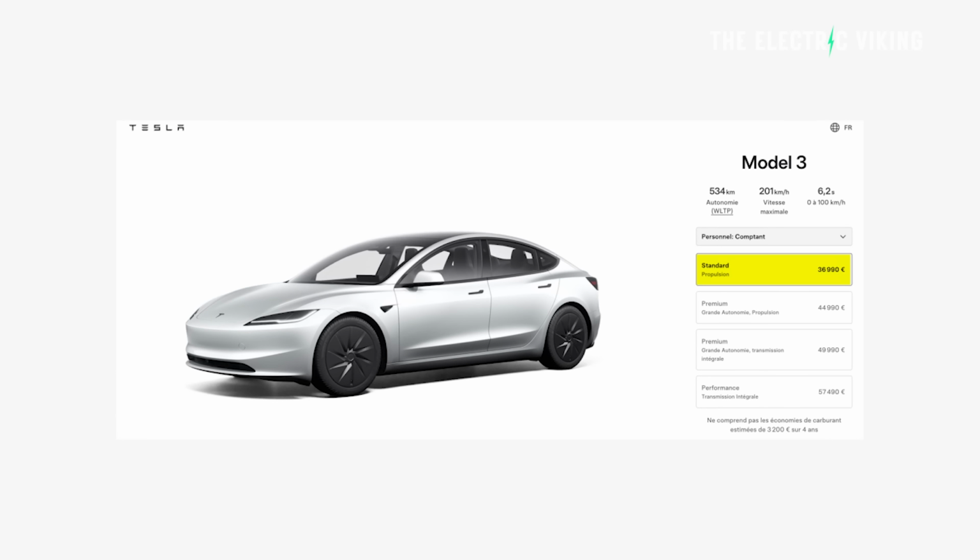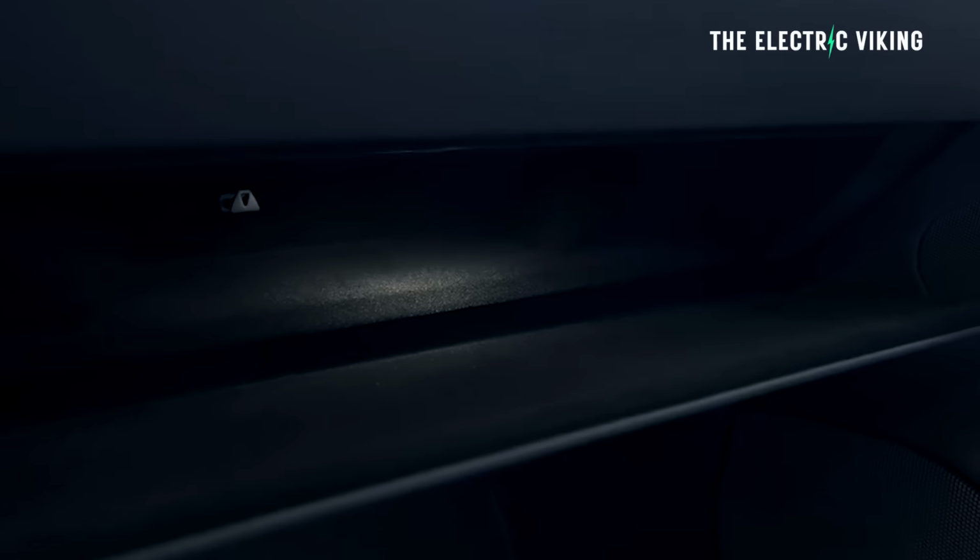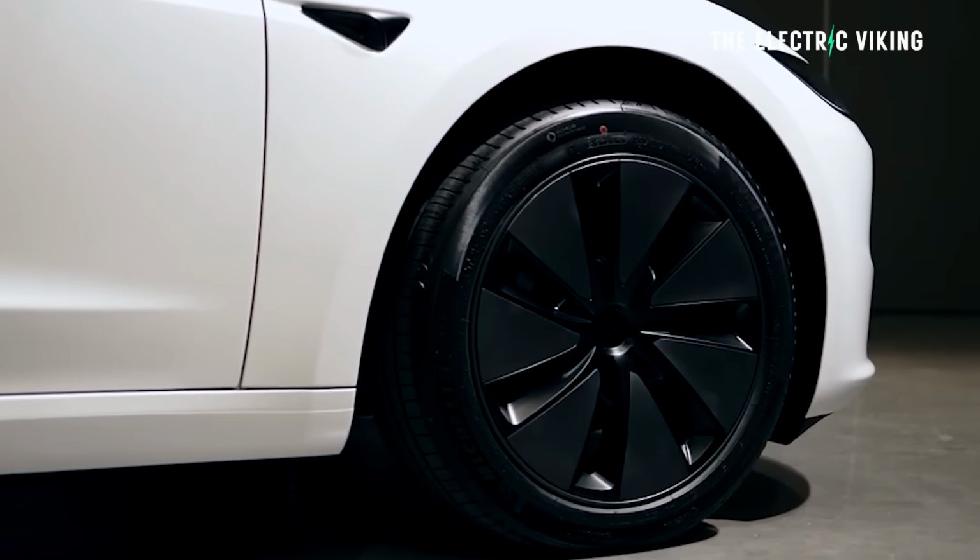First off, the price. As I said, 37,000 euros or 36,990 in Germany. The next trim up, the premium, is 45,000 euros. So that's a big saving. Why is it cheaper? Several reasons.